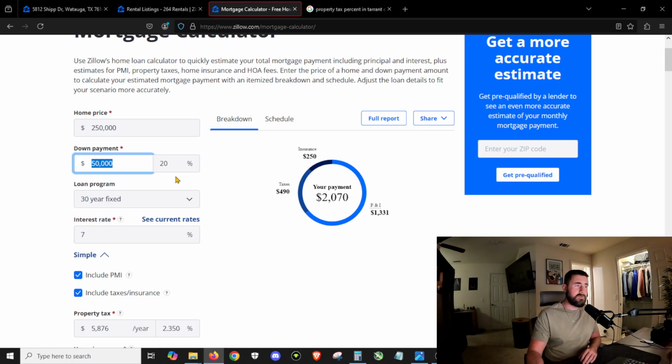So let's talk about the down payment. I've got this at 20%, and that's pretty typical if you're a conventional investor taking out a conventional investment loan and you're not going to be moving into the property and living in it. They're going to want you to put 20% down or more. Now, keep in mind, this will change your payment, and it will go up if you go this other route.